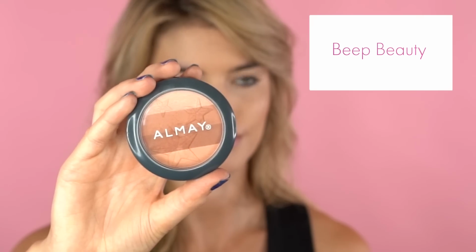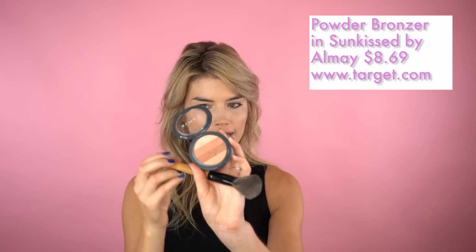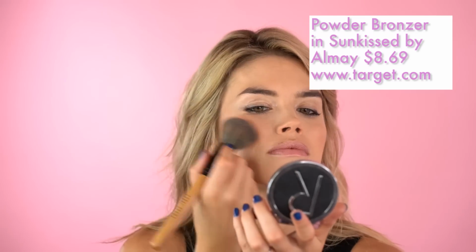Okay, so now the eyes are done, I'm gonna add just a little bit of contour before we add our lip. And this is the Powder Bronzer by Almay. And it's a really beautiful bronzer. It has sort of 4 different shades that you blend together just for a really warm, lovely glow. So I'm not gonna do a sort of harsh stripe across the face. I'm just going to apply it really gently in a sort of C, like this.